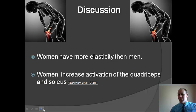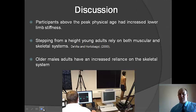What we did find also is that women have more elasticity than men. Now, this isn't a shock. We do expect this because previously we just discussed how weight can affect. Women are lighter, but women also increase the activation of the quadriceps and soleus. Now, this takes more dissipation of ground reaction forces. However, the dissipation that's seen in the ankle is then transferred to the knee.